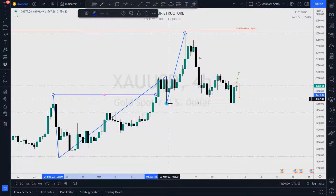So we pull back here. Why is this a pullback? Why does this count as a pullback for me? Because there's about 40 pips here, and that's what I look for on the 4-hour time frame. I look for at least a 40 pip pullback. If you look over your structure and back test this, you'll see the average is about 40 pips. And this one just meets that criteria.